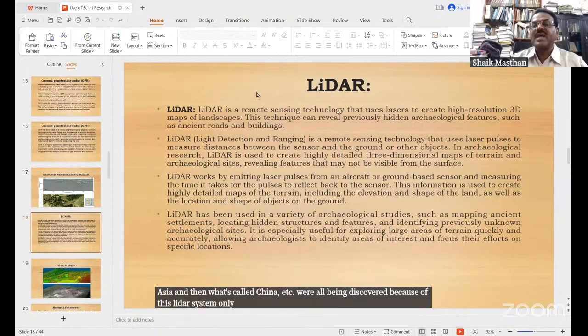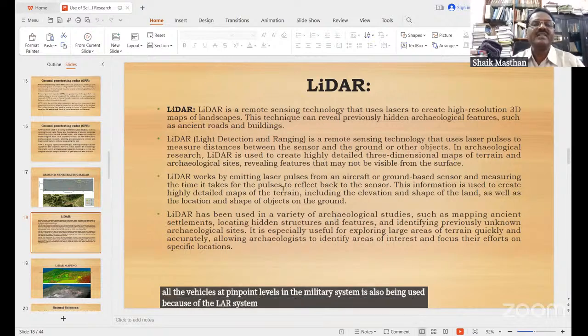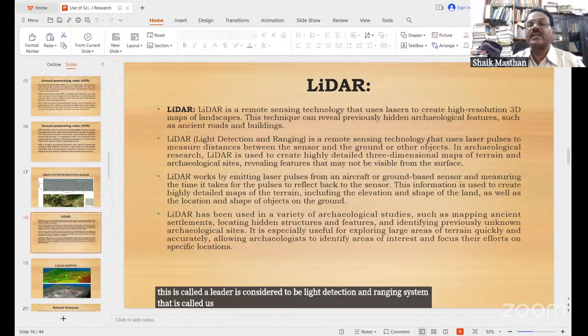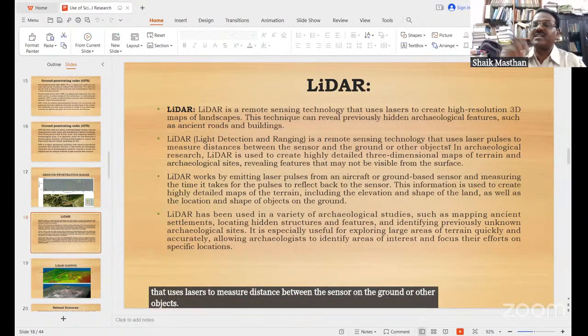We see these aspects practically even in military systems today. The LIDAR system is used for the movement of vehicles and goods, and for targeting vehicles at pinpoint levels. LIDAR stands for light detection and ranging. It is a remote sensing technology that uses lasers to measure the distance between the sensor and the ground or other objects. And it's so accurate.